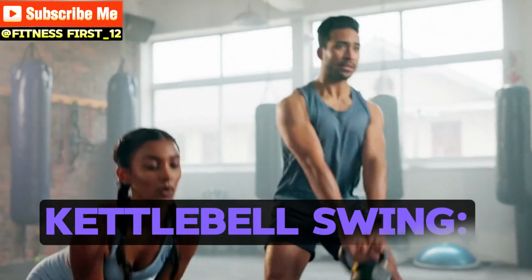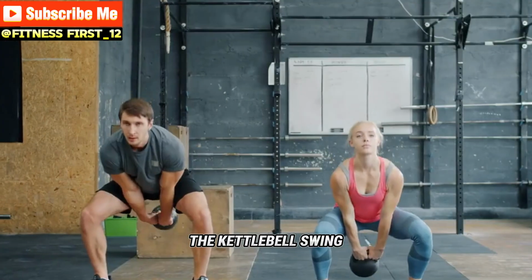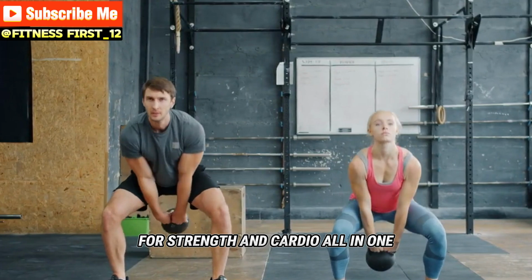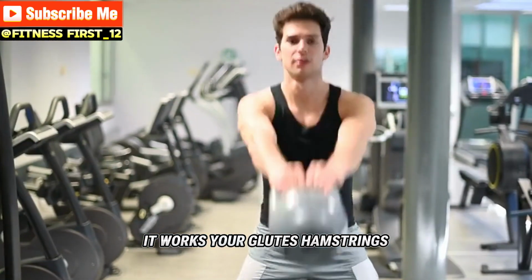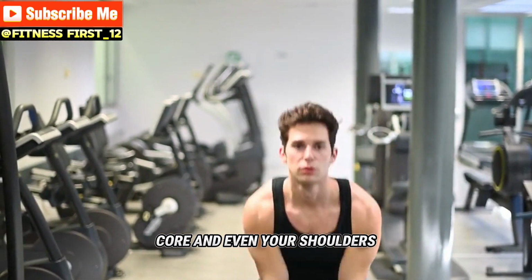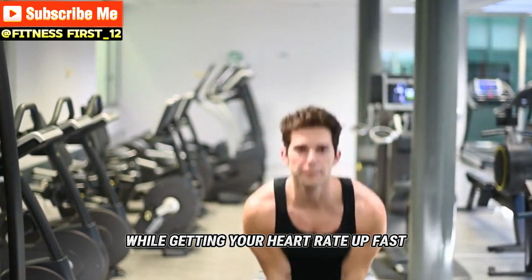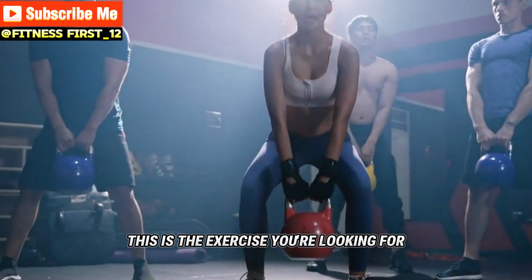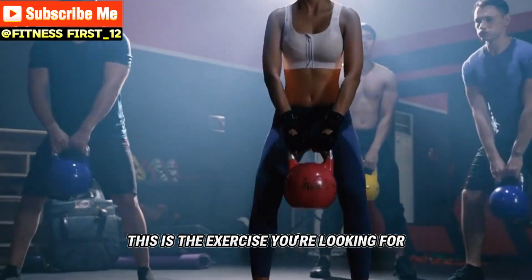Number 4, kettlebell swing. The kettlebell swing is one of the best exercises you can do for strength and cardio all in one. It works your glutes, hamstrings, core, and even your shoulders while getting your heart rate up fast. So if you want to burn calories in a short amount of time, this is the exercise you're looking for.